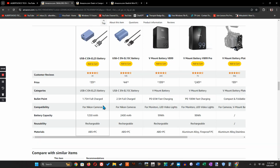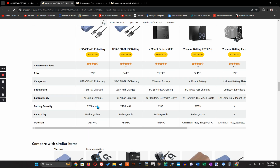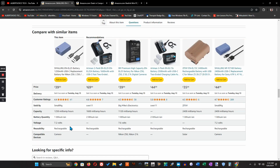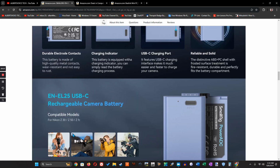Oh, okay, so what's this? 1250 milliamp, I think. Nikon is 1,000 something. It's a little small. I don't know. Let's try this out. I use this as a spare. When the battery goes dead, it's tough, and I don't have a solar generator in the studio, which I want to build, so I don't have to worry about it. So everything will be charged and kept charged.